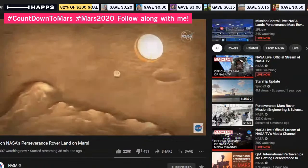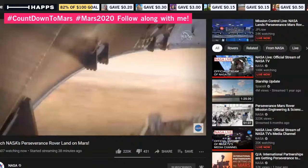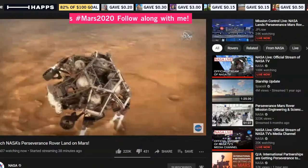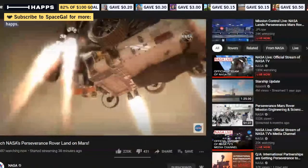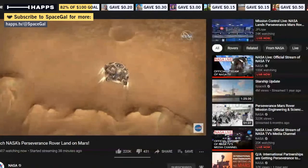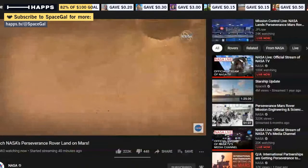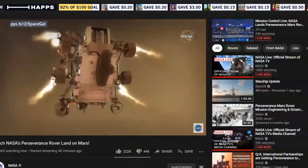Once Perseverance has figured out where she is, we jettison the back shell and the parachute, and light up our rockets. Those rockets help us steer to a safe landing spot that's nearby. That descent stage takes us all the way down to about 20 meters off the ground. That's when we start the sky crane.